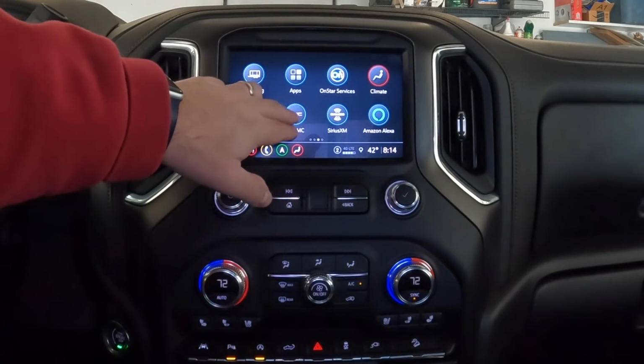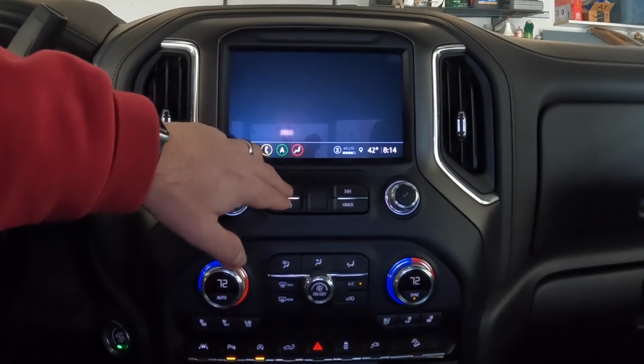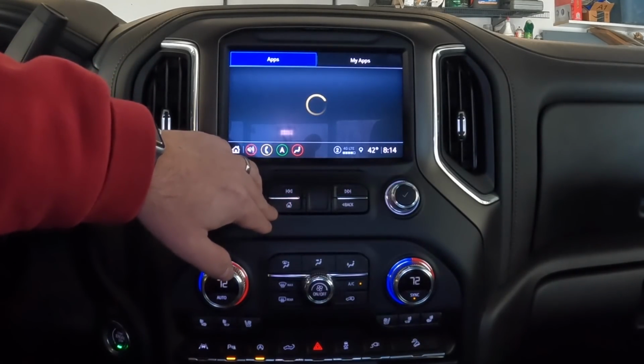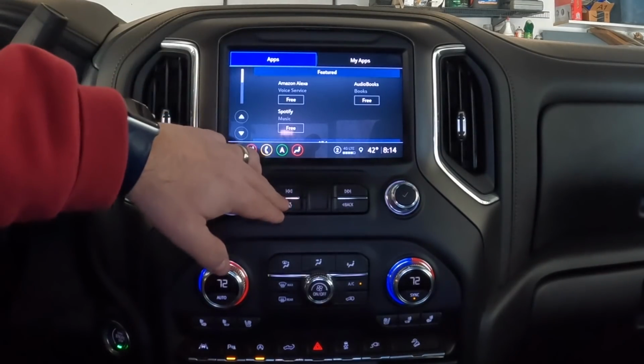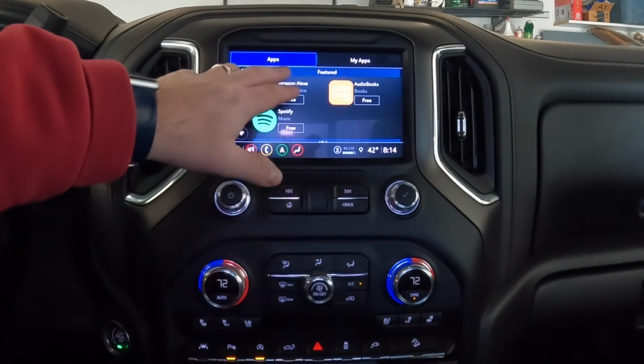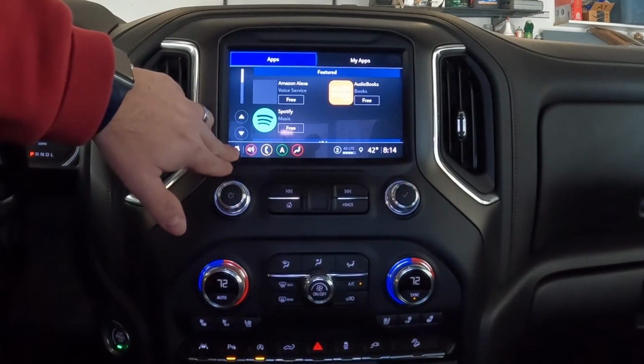We have the My GMC. This will do some service stuff. Let's go away from that. I have apps I can add. In a minute. I'm in the garage, and there's not much signal in here, so that's what happens. But I can add Spotify, audiobooks, I can listen to Joe Rogan or Neil Young.